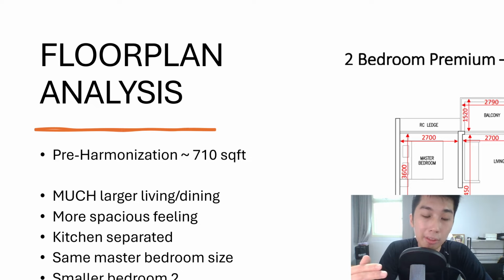So if you are not really actively using the kitchen, it may feel like a bigger living and dining area. This will have the space sort of broken up. So the kitchen is going to feel like it's a separate space by itself. Good if you're cooking and you want to have a separate space to cook, but it may make your living dining feel smaller even though it actually is larger. All right. Bedroom size, other than that, pretty much the same. Bedroom 2 is slightly smaller, but your big difference here, the 20 square feet difference, is going to come in your living and dining bigger space and your separated kitchen.